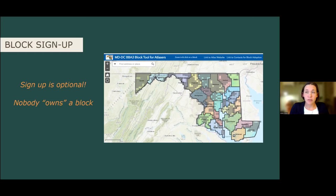You don't have to sign up for a block. This is really geared more toward those people that want to bird a lot and are planning on contributing a lot to the Atlas. If you don't sign up for a block, you can still go bird anywhere, even if a block is signed up for. You don't have to get any sort of permission or anything, just to clarify this. And nobody owns a block.